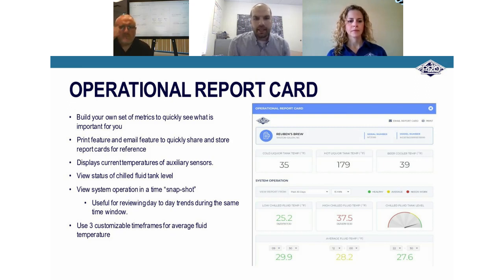And then below that is a window into your chiller system's operation. You're able to select any time frame you want. It'll default to the last 30 days, and it'll give you both the low and the high average temperature, that fluid temperature that your system has seen during that period. It'll give you a status of the level of your fluid tank, and then 3 time intervals for your system fluid temperature. By default, we set that to morning, afternoon, and evening, but you can change those to anything you want.